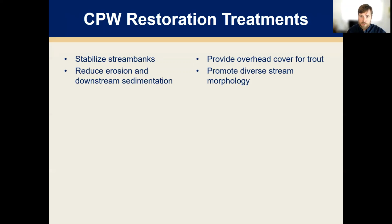So stabilizing those stream banks would not only improve in-stream habitat by addressing the over-wide channel conditions, but they would also buy some time to get that natural control on lateral stability, being riparian vegetation. So due to the accelerated bank erosion associated with fluvial deposits and the lack of riparian vegetation, there were issues with bank erosion and downstream sedimentation. So that was one of the things we wanted to address through in-stream habitat treatments.